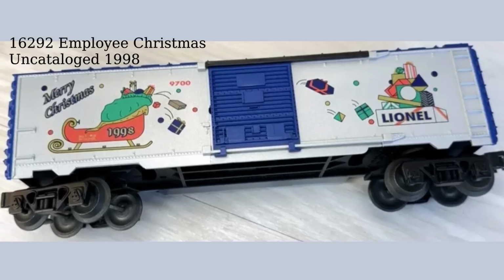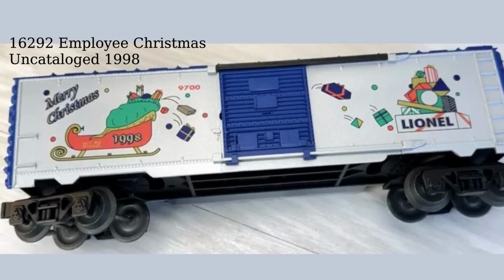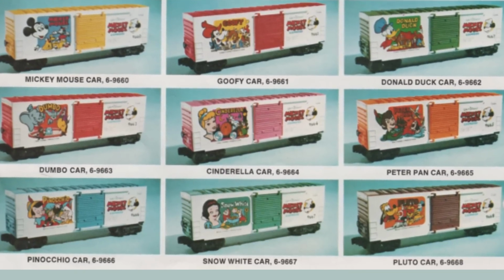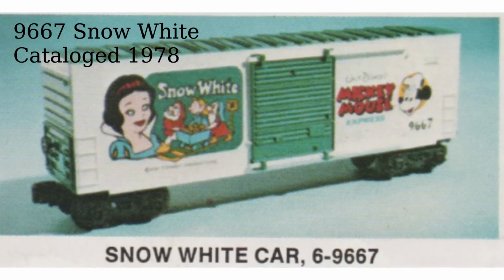At number 3, it's Christmas once again with the number 16292 Lionel Employee Christmas car of 1998. This sharp-looking car features die-cast trucks, and it is listed in the current guide with a value of $369 in mint condition. And then there were 2, both with values above $450. What could they be? Surprisingly, our number 2 car was a regular cataloged item. Not surprisingly, it's Disney-themed. It's the number 9667 Snow White High Cube boxcar from 1978.